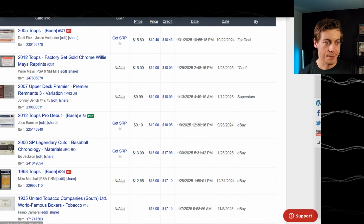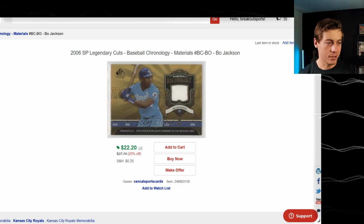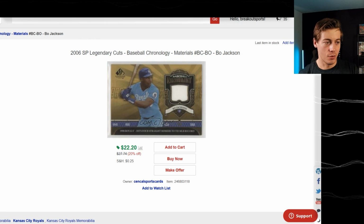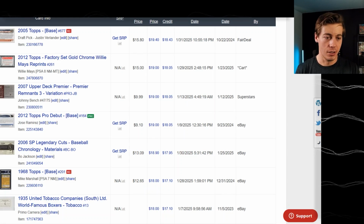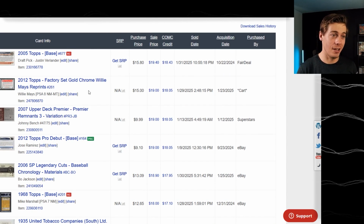And what I'll show you is, liquidity definitely does matter, but you can see this has had 15 sales. So really, I purchased two on here, two of mine sold. So really it's had 11 sales over its lifetime on here, which may not seem super liquid, but this card moves for me. So Bo Jackson relics. If I find one at a show, I'm going to put it on there.